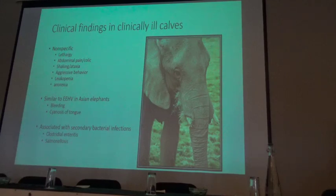The really important thing to note is that these guys will end up with other bacterial infections, and so Clostridial enteritis can also come up with nonspecific signs. Salmonellosis can also come up with nonspecific signs. And if you didn't know that the animal had a previous or had a concurrent infection with EEHV, you would rightly assume that these cases were dying of terrible bacterial infections and not realize that they had been predisposed to that by the fact that they had an 11 million viral count.